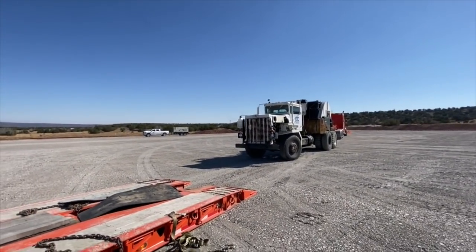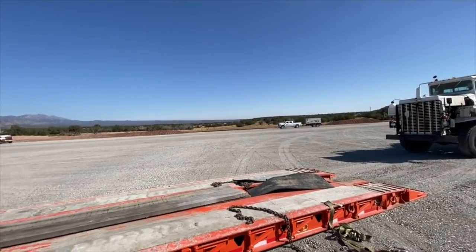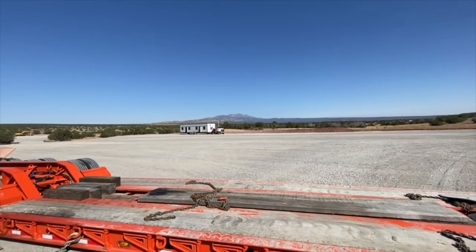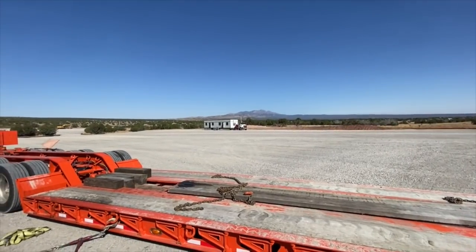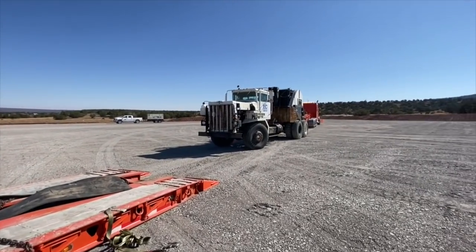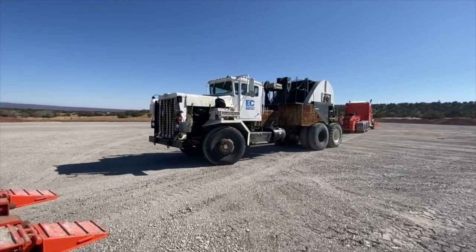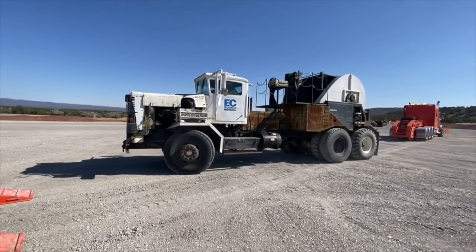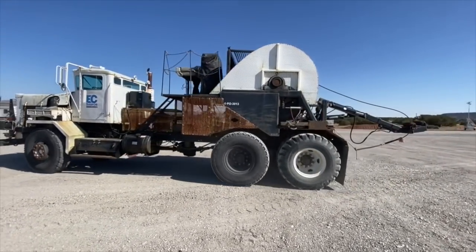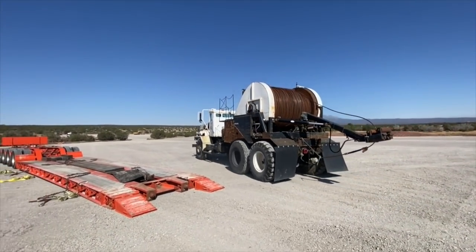There's four more of these coming behind me. Cranes. The guys are building 17 miles of high voltage transmission lines, and those guys pulled in right behind me setting up that office trailer. But what this truck does is this winch is what pulls the high power lines through the pulley system, string it along across the poles.